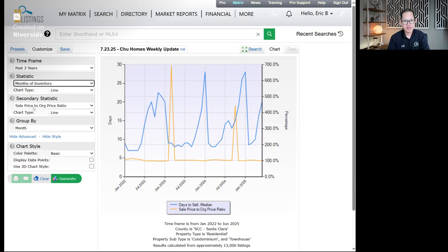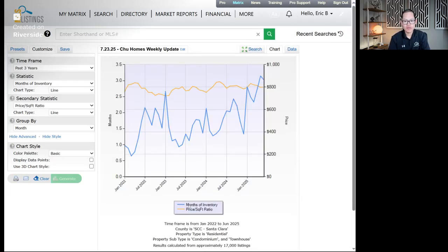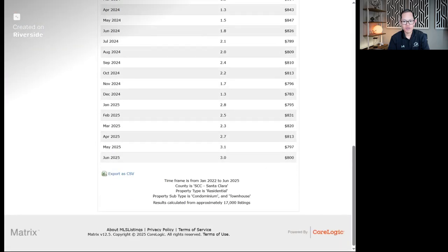So the last thing, months of inventory, and let's look at the price per square foot. Here we go. So months inventory, we are right under 3. Okay, right at 3, so it's quite a lot compared to, say, single families, which is less than 2. And the price per square foot is just under 800 here for the whole county. So 3 months of inventory. So it's been slowly growing, right? At the end of last year it was 1.3 months inventory for condos and townhouses, and now we're at 3. And the price per square foot is kind of stable, right around $800 per square foot.